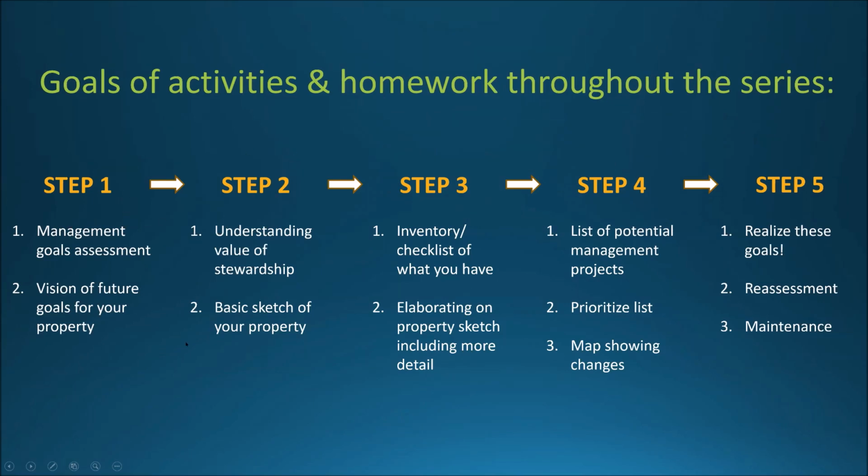Getting to step 2 today, we learned more about stewardship and what that means, and what we'll do as part of the activity on your own time is doing a basic sketch of your property, and kind of doing what Michelle did, and starting with a really basic overlay of what you have, and then we'll continue through getting more details and some more ideas on how we might manage it.